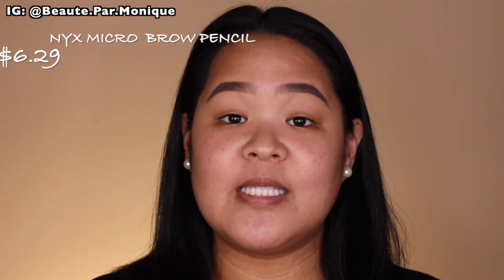To save us some time, I already filled in my eyebrows using the NYX Micro Brow Pencil in Ash Brown. Since this is going to be a drugstore product under $10, I can't use my favorite primer, which is the MAC Paint Pot in Soft Ochre. I'm gonna be using this Maybelline Fit Me Concealer as my primer, and we're just gonna apply this all over our lid.